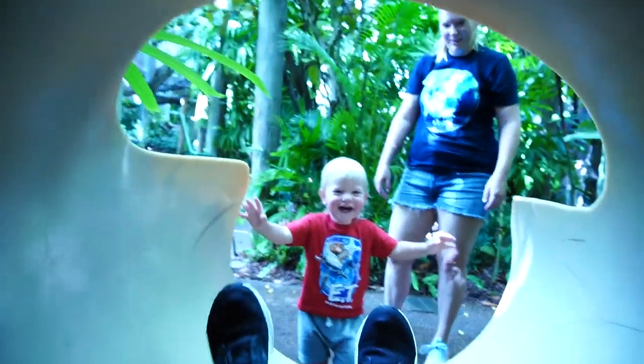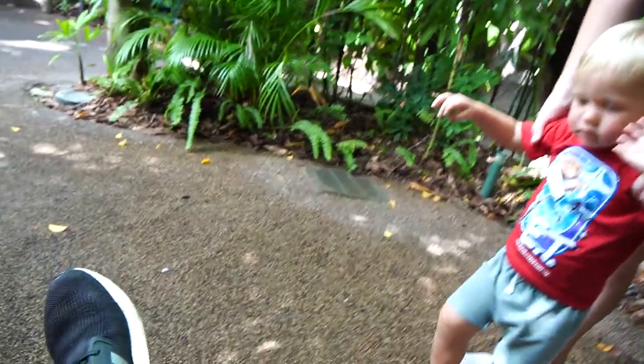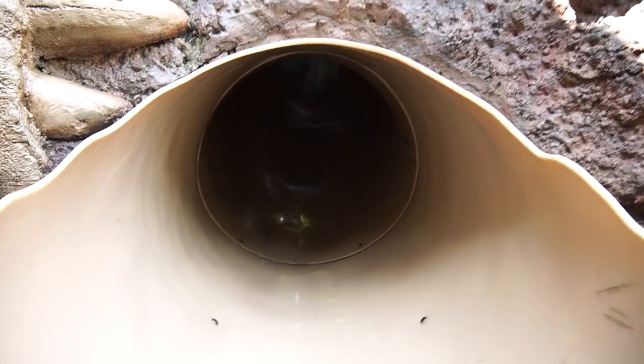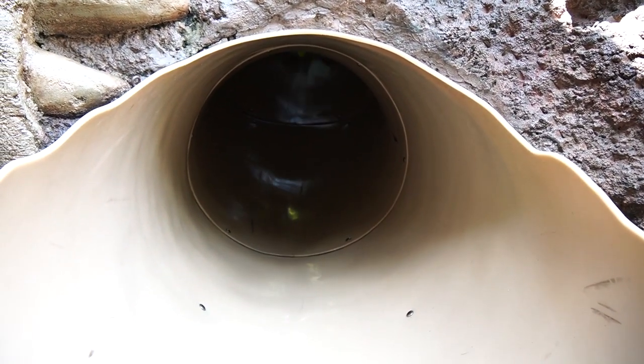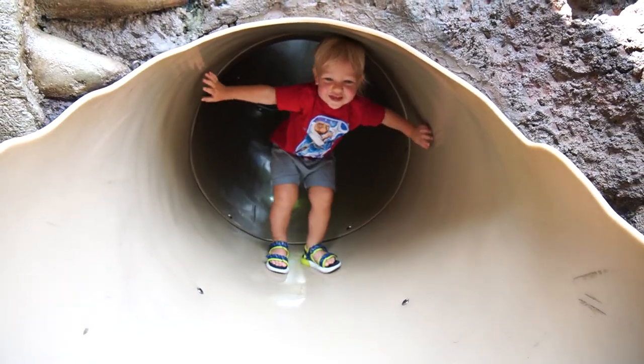Oh no. There's Daddy. I'm stuck inside of here, buddy. I can't get out. Whoa. I was too big for that slide. All right, here comes Jackson. Okay, go see Daddy. Here we go. One, two, three. Wee! You did it! I did it!